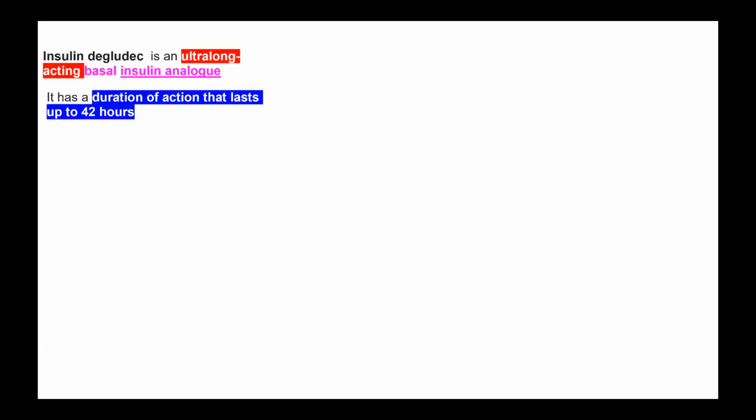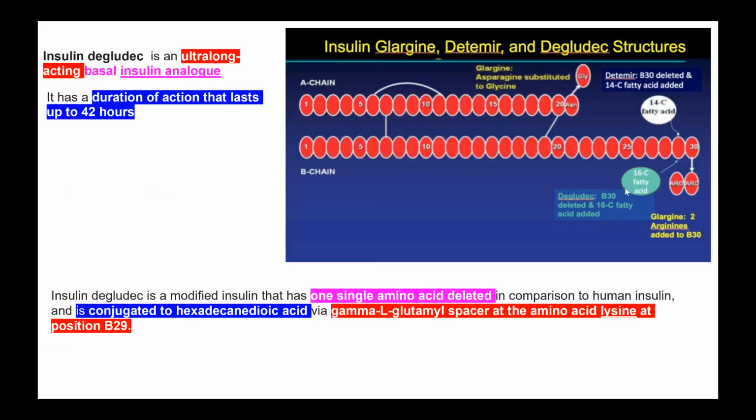And this picture gives a combined normal structure of your insulin. So the A chain, which has got 21 amino acids, and the B chain, which has 30 amino acids. These are the interconnecting disulfide bonds, and this is the intra-chain disulfide bond. So all the substitutions where it is done, it's all given in this nice picture.